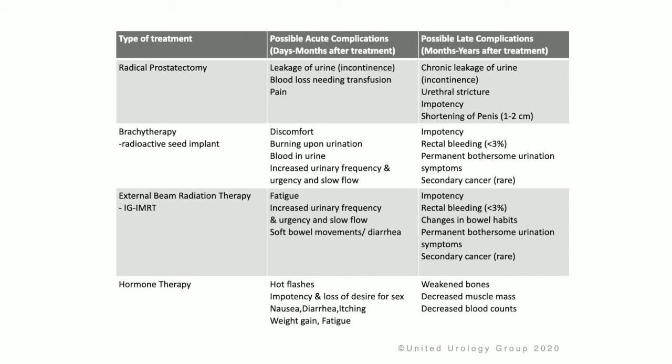There are a number of different complications that patients can experience days to months after the treatment, as well as months to years after the treatment. After radical prostatectomy, the more common acute complications include incontinence, possible blood loss following surgery, and discomfort. Late complications include incontinence, erectile dysfunction, urethral stricture, or some shortening of the penis.